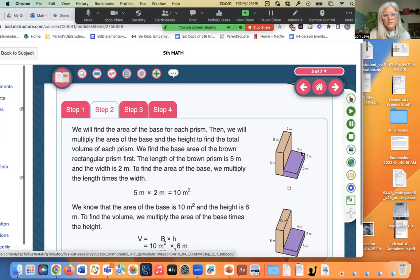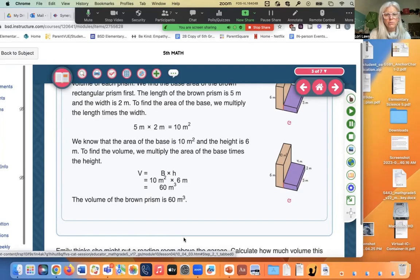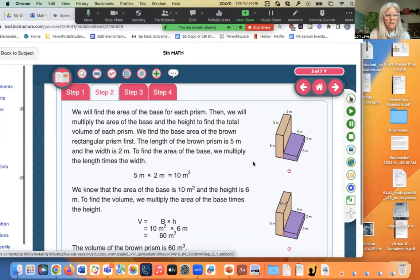4 times 5 times 2. So that's 4 times 5 is 20 times 2 is 40. So we've got our 40. Oh, wait, the brown prism. Oh, they did the brown prism first. I don't know why. Anyway, I guess they looked at the base times the meter. So they did the brown one first.